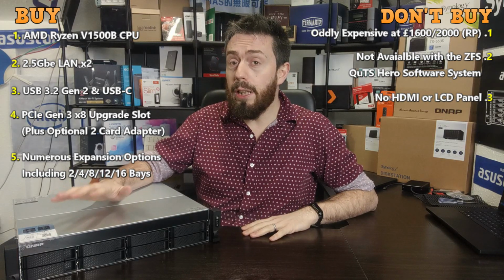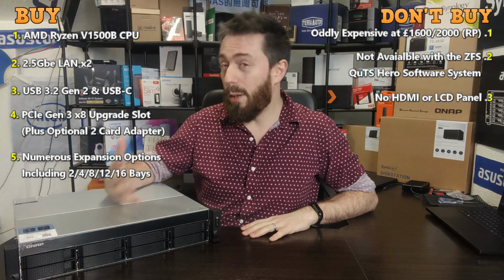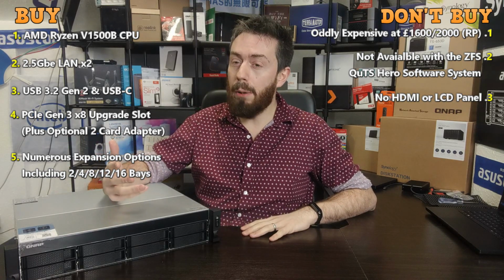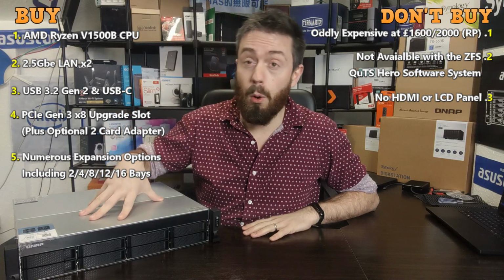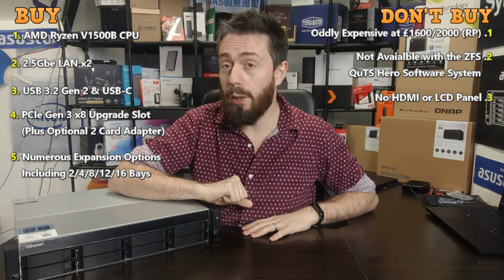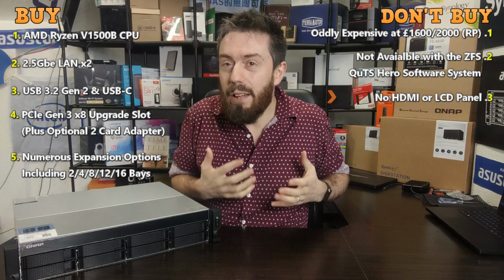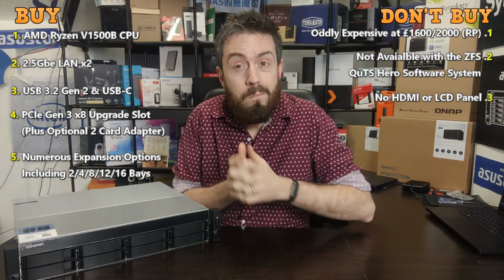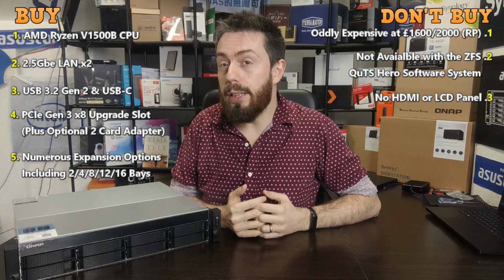I get that the CPU is not graphically embedded, and that's one of the main reasons why it would not have HDMI out, but I don't think it's impossible because this device does support GPU cards, something else I'll touch on later on. But again, if you wanted an LCD, or more precisely an HDMI NAS, I think you're going to come away disappointed there.